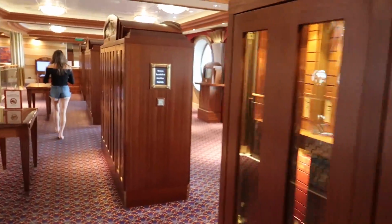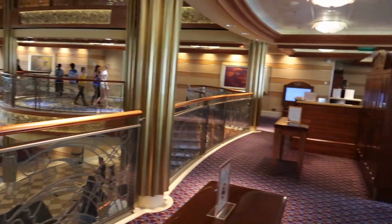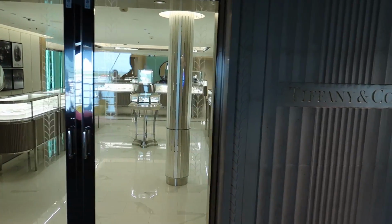Whether you can hear this or not, there's Disney music playing. It's the same music that you hear at the minute that's playing on WDW today. Oh, Tiffany's. This is a bit posh. It looks like a proper expensive jewellers and all, doesn't it?